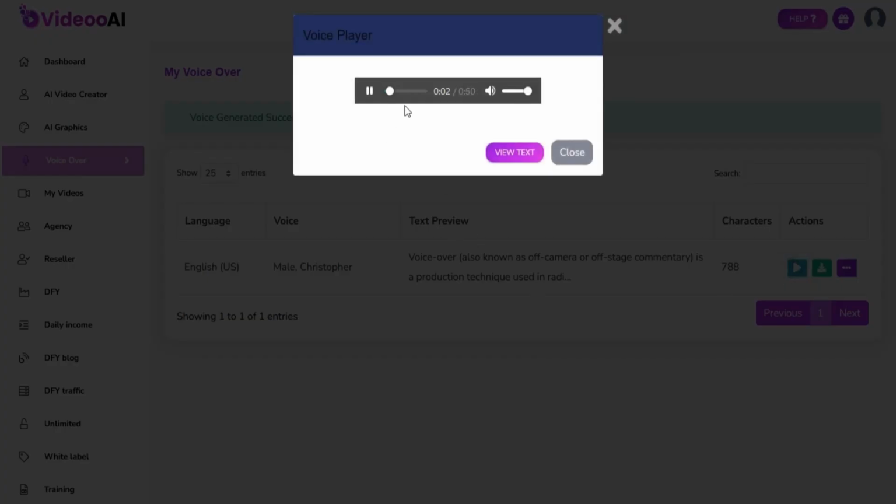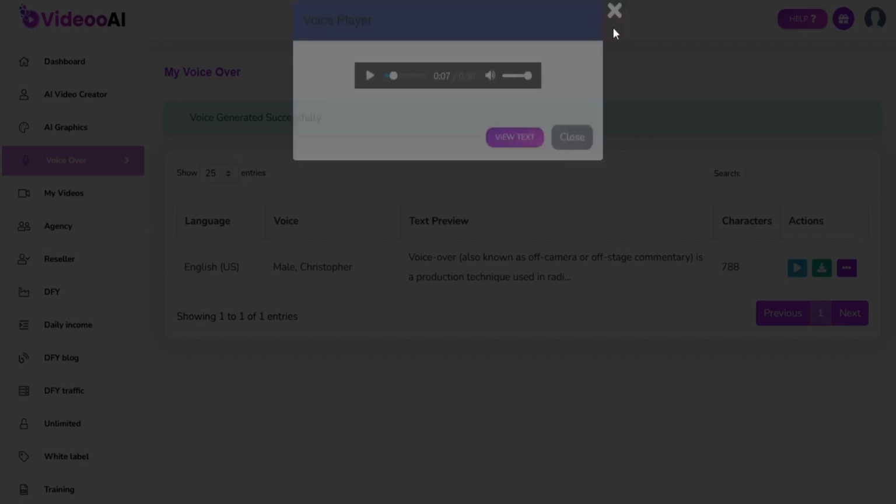Also known as off-camera or off-stage commentary, is a production technique used in radio, television.